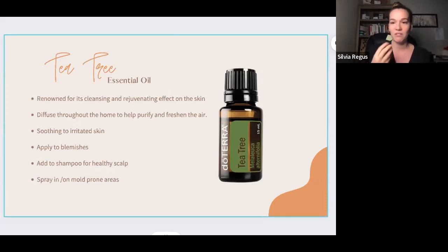type of effect. And you'll notice if you do add it to your skin or your scalp, you'll get a tea tree tingle, is what I call it. And don't be alarmed. It's a common result with tea tree.